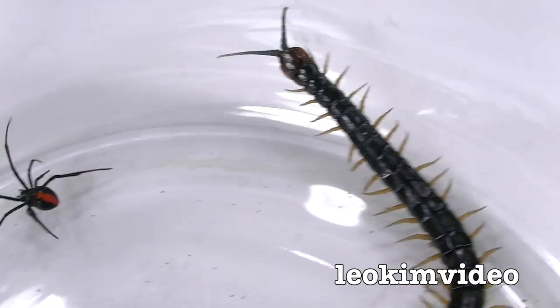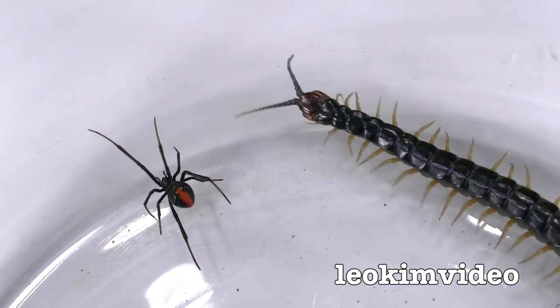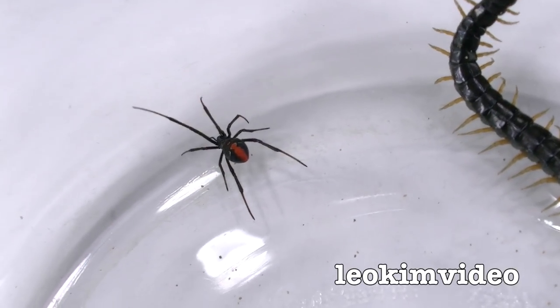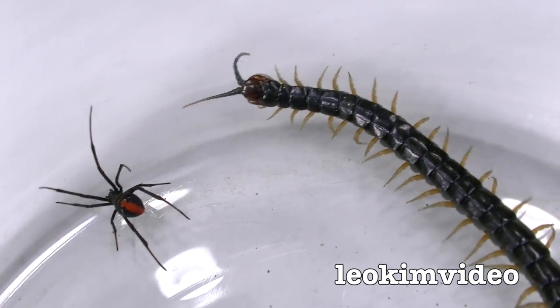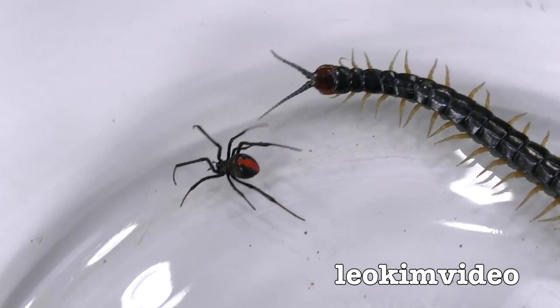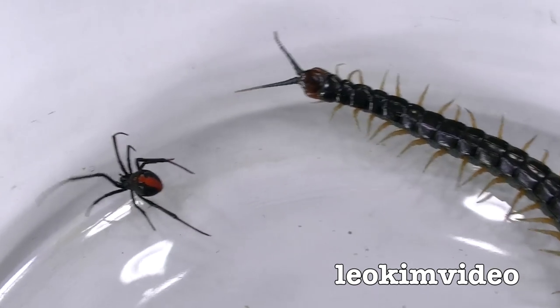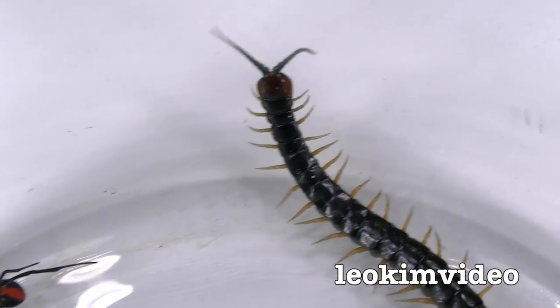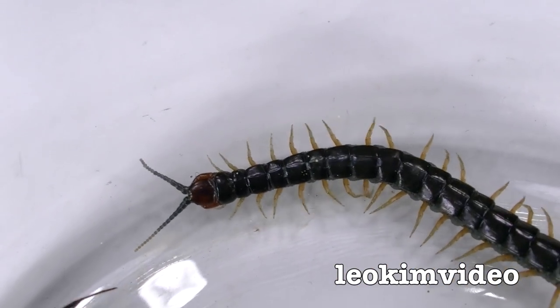The redback's running there, but the centipede's now after it! The centipede's coming up after the redback spider. Oh, my heart nearly jumped out of its chest watching that one. And the centipede is still coming, still moving towards the redback. The redback spider's going to do what it can. It's back leg action if it can, but I didn't see it then. And the centipede keeps moving forward, moving forward.